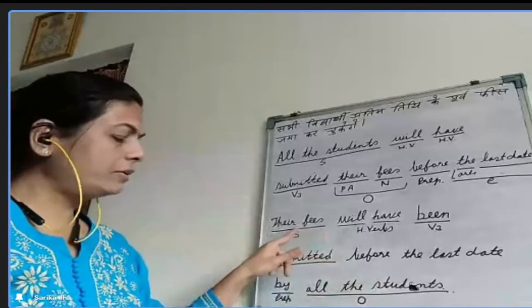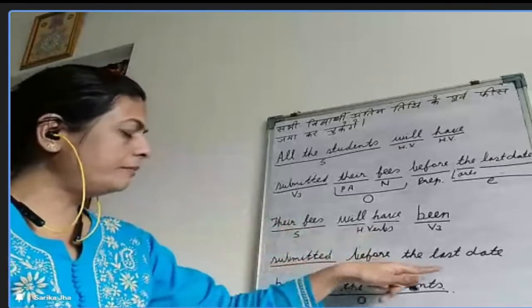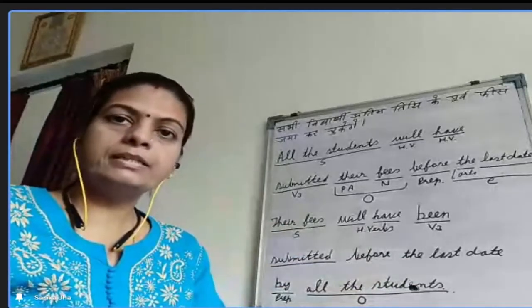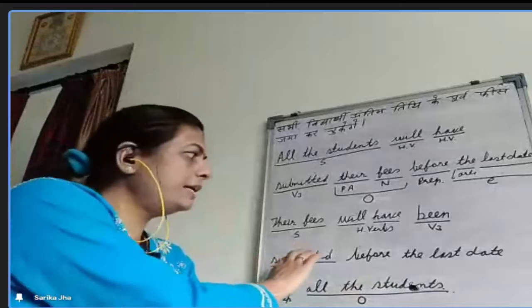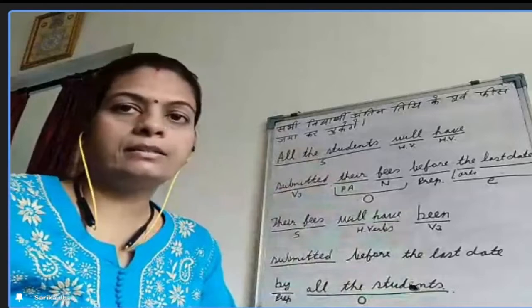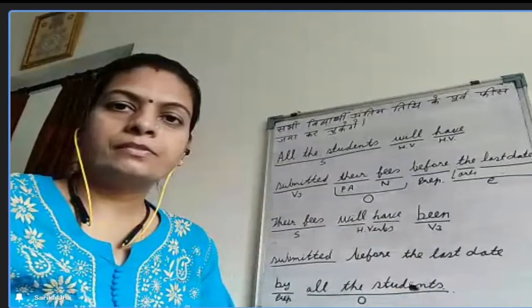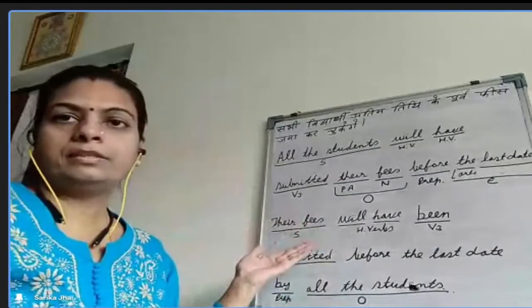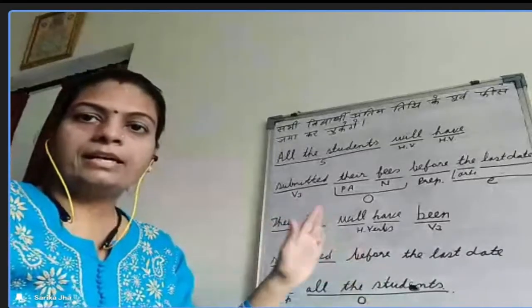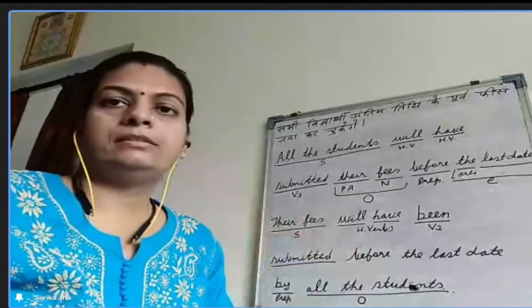But we can also write this kind of sentence: "Fees will have been submitted before the last day by all the students." It will also do. It is also right. So we can write like this and we can write like that. Both are correct sentences according to me. It's up to you. If you want to say it without "their", you can also say that.